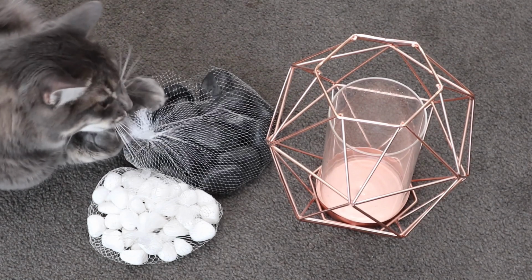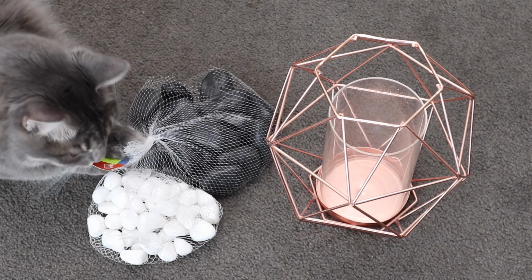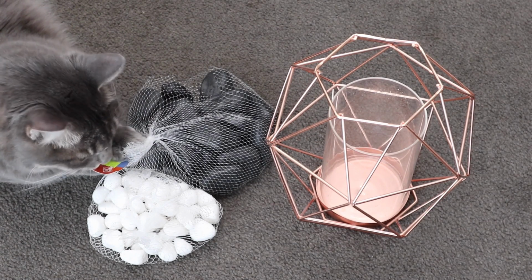And then I also have these rocks that my cat is just ripping into. He's always got to be in my videos. He's got to be the center of attention, I swear.